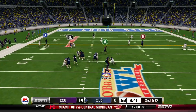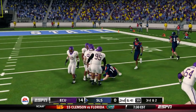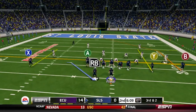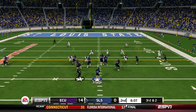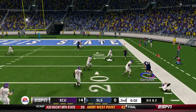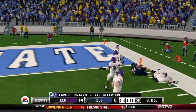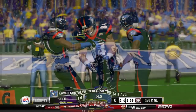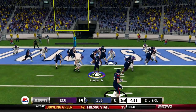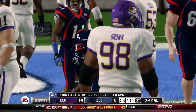After that big catch and run by Andre Booker, I mean, that guy has been working hard each offseason as Phoenix Frazier slides down, gain of 8 yards. So we eventually get it to a 3rd and 2 at about the 29-yard line now. Frazier moves to the right side, stops and throws, and it's Xavier Gonzalvo, breaks the tackle, uses a stiff arm too, and look at this, he's still on his feet, fighting inside the 5, gain of 25 yards, as now we line up here under center, handoff, inside the 5, and Deion Carter cannot get to the goal line.